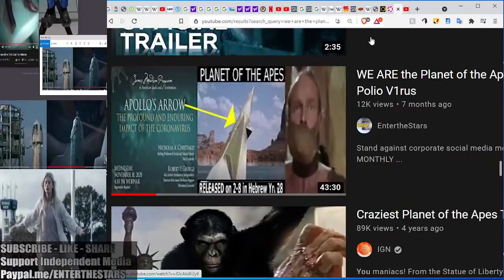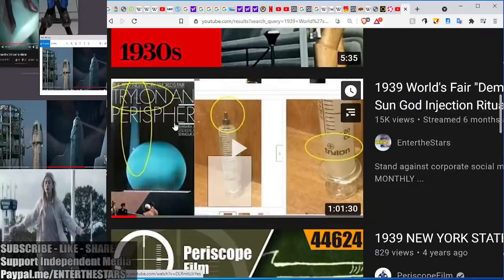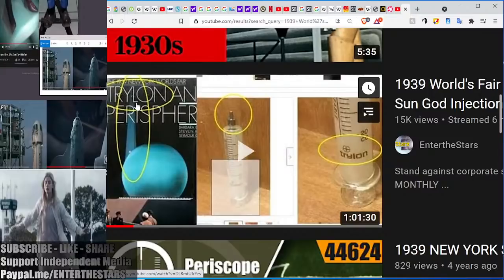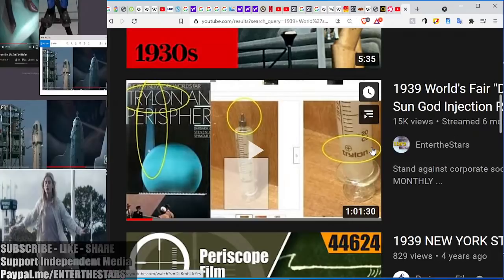The World's Fair of tomorrow is happening now. We talked about the perisphere and trilon of the World's Fair. The trilon was also the name of a syringe. And that the World's Fair of Flushing Meadows really was all about ushering in the era of polio stickers.